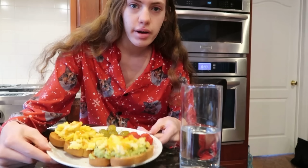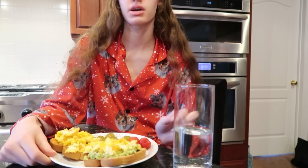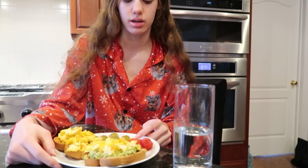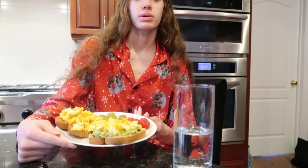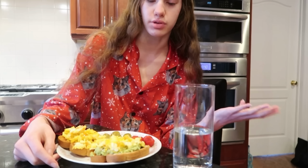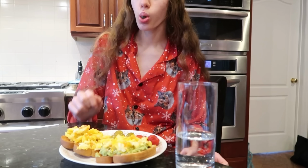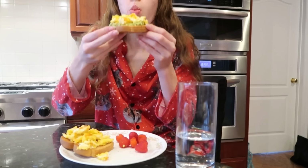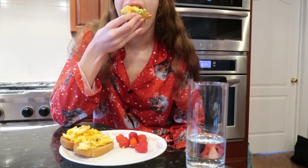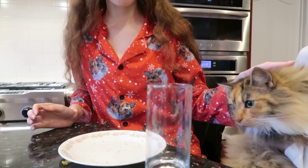So this is my breakfast: 2 eggs, avocado, some fruits. This is one of my favorite breakfasts. I have it several times a week. Lately I've been working on balanced meals: your carbs, your proteins, your fibers, your fruits and vegetables. I think we hit all the points in this meal. I just finished breakfast. It's about 9.